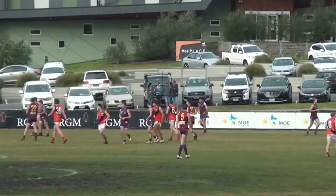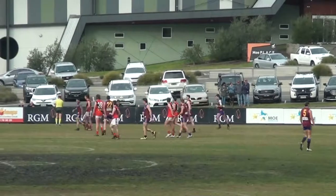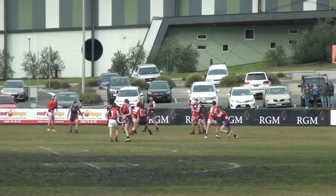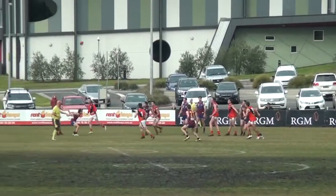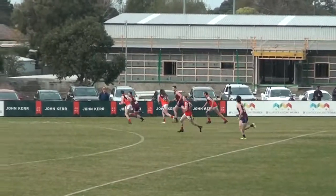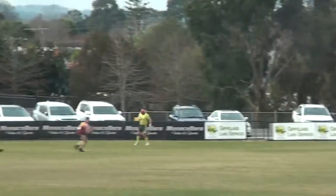Yeah. It's just really classy. You've got to sit him in the middle of that mud in a one-on-one contest. He won't be beaten all day. He just loves it. 6 disposals this quarter. Yeah, he's been busy, and that's been the difference of keeping them at least in touch as Moe now go forward.